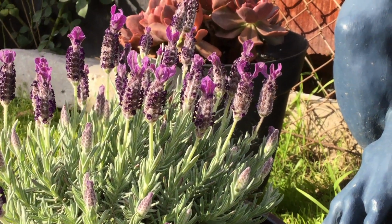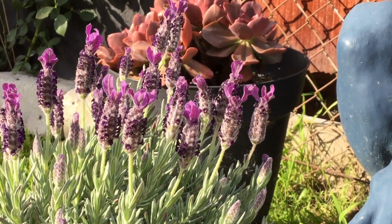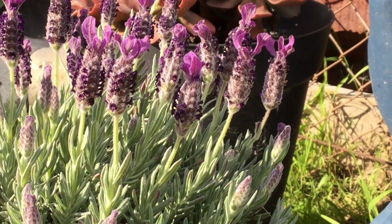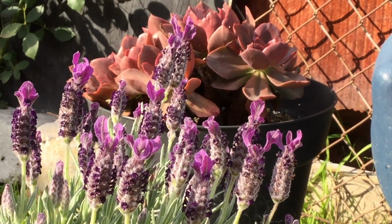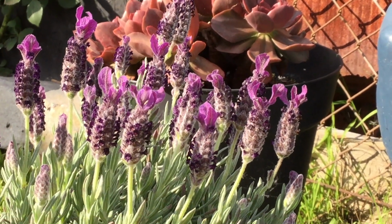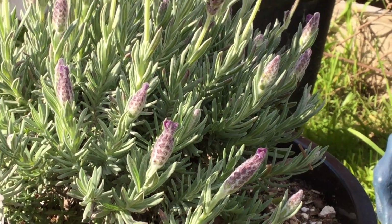Also, I love Spanish homes, Gothic Spanish homes, one of my favorite architectural styles in homes. That's not to say that I don't love my home, because I love my house, but there's just something about Spanish Gothic homes, and I feel like with this lavender, I have a little bit of Spanish Gothic in the Garden of Usher, which is really cool and very California.